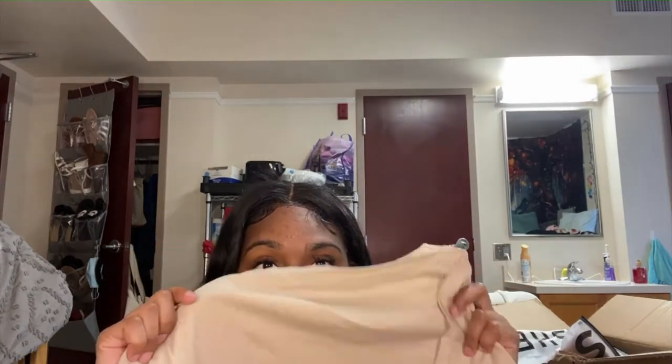All right, you guys, I am currently getting dressed, but this next piece is just a graphic top that I bought to pair with my Air Forces and these camo jeans. So I bought this shirt that you're about to see, but it says love never fails, and it's true. That's something I live by.